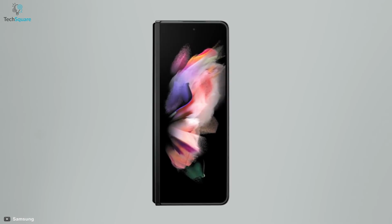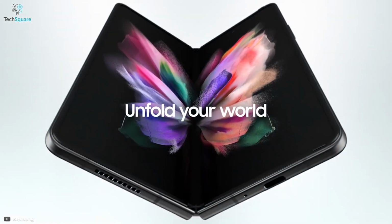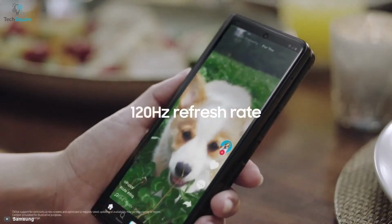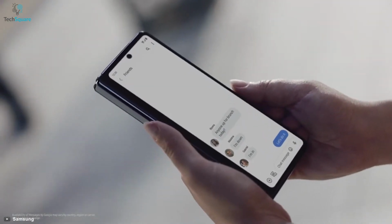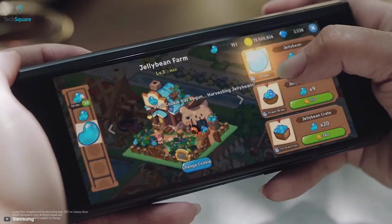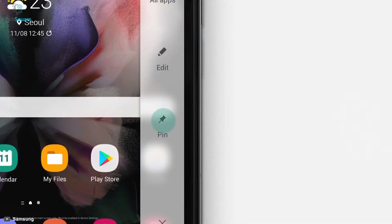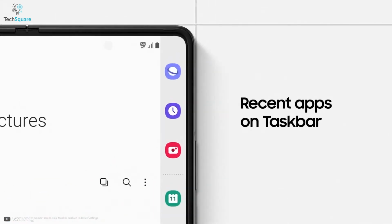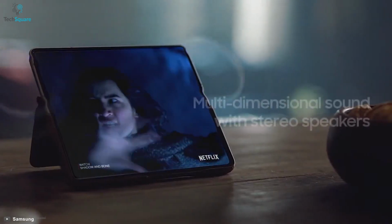Starting with Samsung's most innovative Galaxy Z Fold 3, a standard-looking smartphone on the front that unfolds into a huge 7.6-inch tablet. It comes with a 2x dynamic AMOLED display featuring a smooth 120Hz of refresh rate for both the inner and outer display. The phone gives more space as your workstation, and this time it's more optimized than the previous ones. Multitasking is effortless with the Z Fold 3 due to the most convenient taskbar. You can customize your most used apps on the taskbar and also switch immediately to the recent apps from the taskbar. With the stereo speakers, Fold 3 delivers multi-dimensional sound.